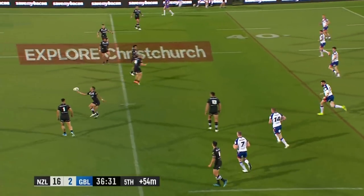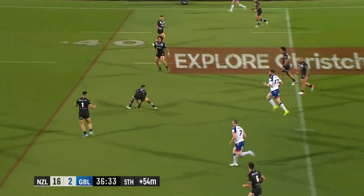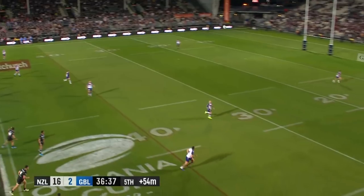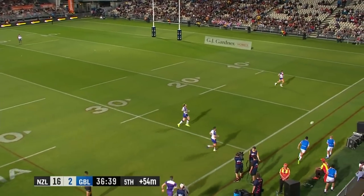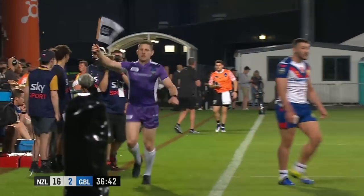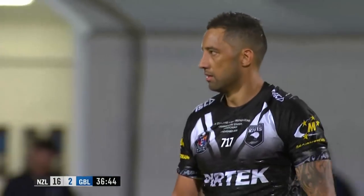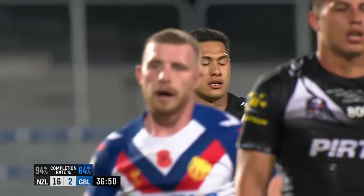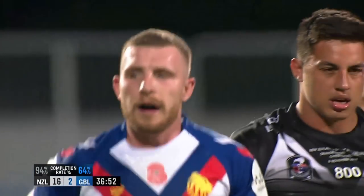Johnson. Ooh, not a great pass to Johnson. It's to Marshall. She still gets a kick away and might they go into touch. Well, it's not a bad result, really. The result's okay. It was scrappy, though. Possibly the worst last play option of the first half for the Kiwis.